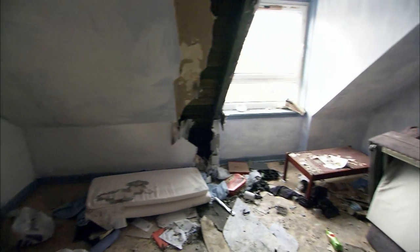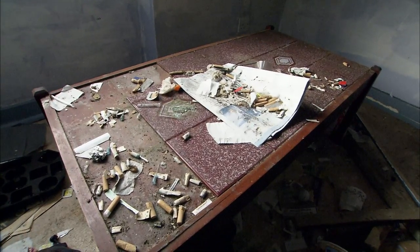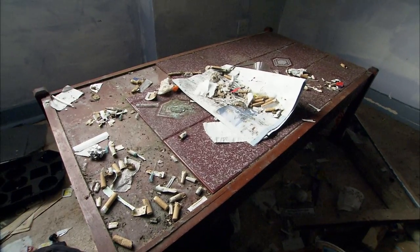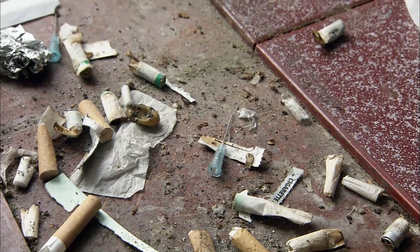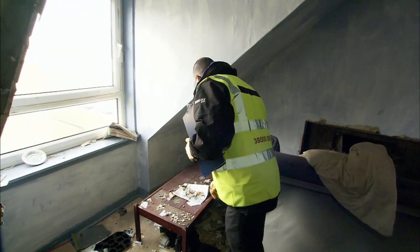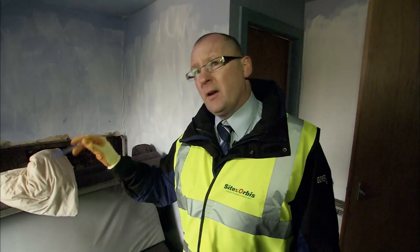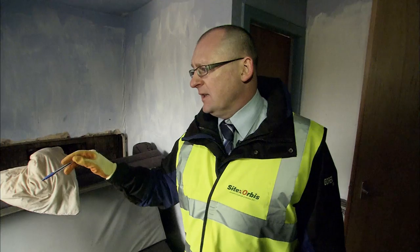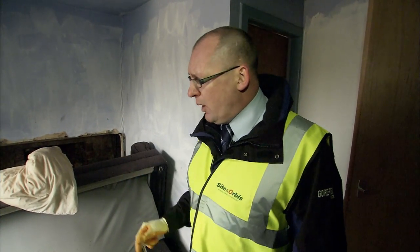Now you watch here, I can see some telltale signs of drug abuse. Yep, there we go. A couple of hypodermics, tin foil. So that means this flat's been used as some sort of drug user's den. The job's just got a whole lot bigger and tougher. I've got another 45 that possibly could contain this, so this changes everything, how we work and how we operate.